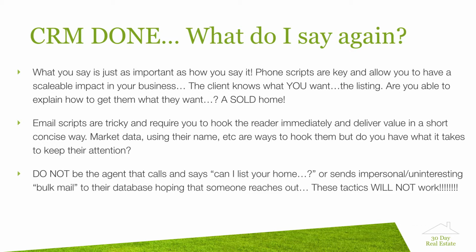But you have to hook them, and then you have to have some good data and good dialogue to keep their attention. Don't be the agent that calls people up and says, I saw your home came off the market yesterday, can I list it? Or send uninteresting or impersonal bulk mail. What I mean by that is getting 50 expireds and just putting in there, looks like you were unsuccessful, I think I can sell your home, and then pushing send and putting everybody in the blind carbon copy. No one's going to respond to you. I know you think you're doing something, you're not. Just make sure you do some well thought out stuff. And you can copy and paste emails. You just have to change a few things in them to make sure that it's personal to the client.